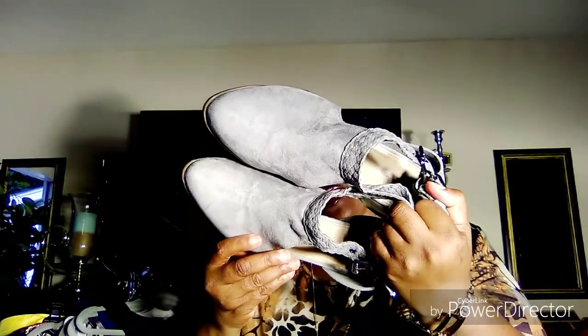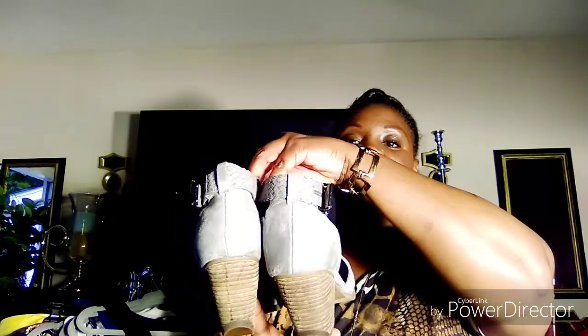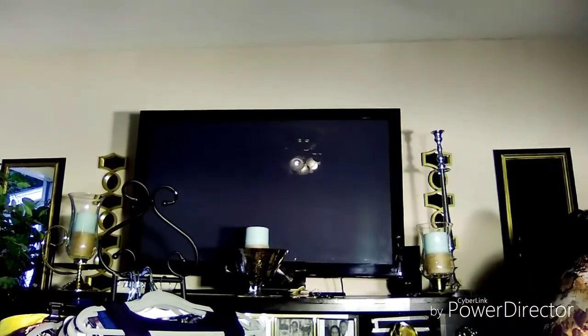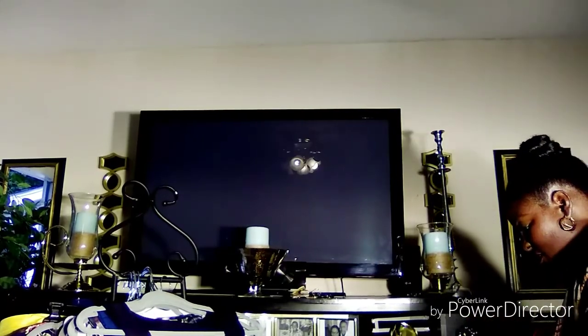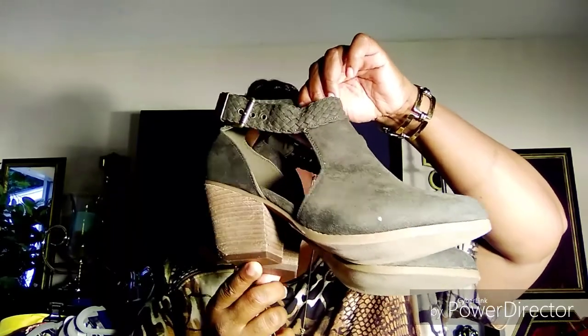All right, these two pair came from Kato's, and they are suede booties. This one is a light gray, and it was $13.99. It's very good looking. I like the hefty wood heel on the back, and I like the braided detail on the front of the shoe. And so I have that in gray, but then I also have it in this beautiful green, like an army green. Isn't that gorgeous? That is fantastic. I have worn the grays once. I haven't worn the green ones yet.